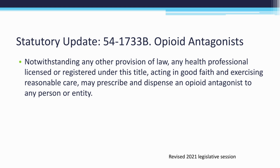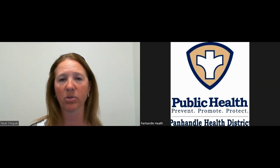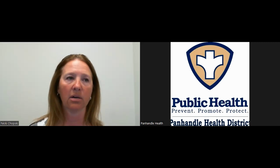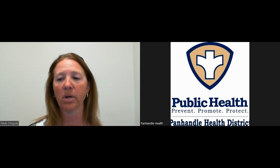It says that notwithstanding any other provision of law, if you are licensed or registered under Title 54-17, which includes more than 16 health professions, you can prescribe and dispense naloxone. And this would come as a surprise to probably some of the professions that would be included. For example, social workers, occupational therapists, physical therapists, speech therapists, people who don't generally prescribe or dispense. Pharmacy technicians would be included in this group. Frankly, RNs and LPNs would be included in this group.